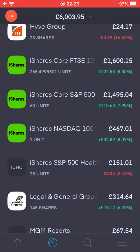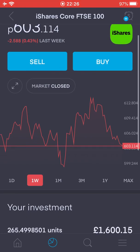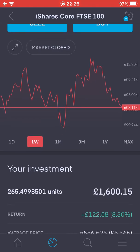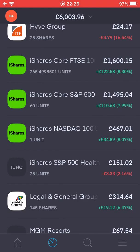The FTSE 100, again, this is one of my biggest ones, and this is what just recently paid the dividends I was just talking about. I've got £1,600.15 invested into there. That is currently, from last week, down 0.43%. So not a huge drop, but it is still down slightly. But overall, it's still in the green for me.